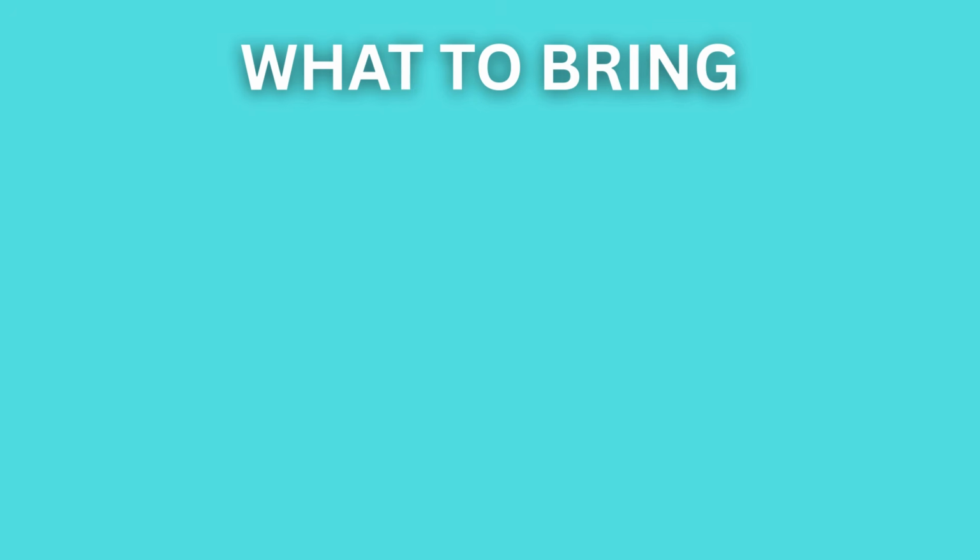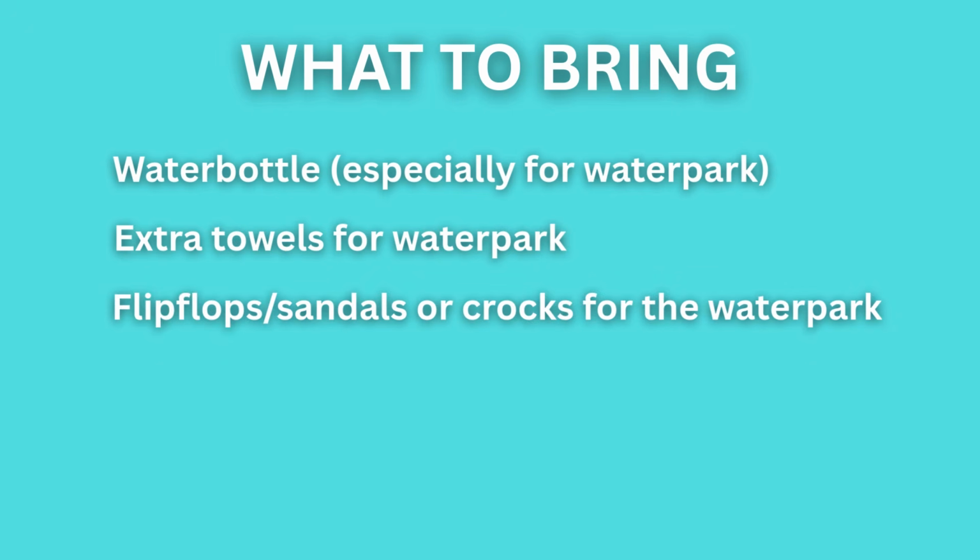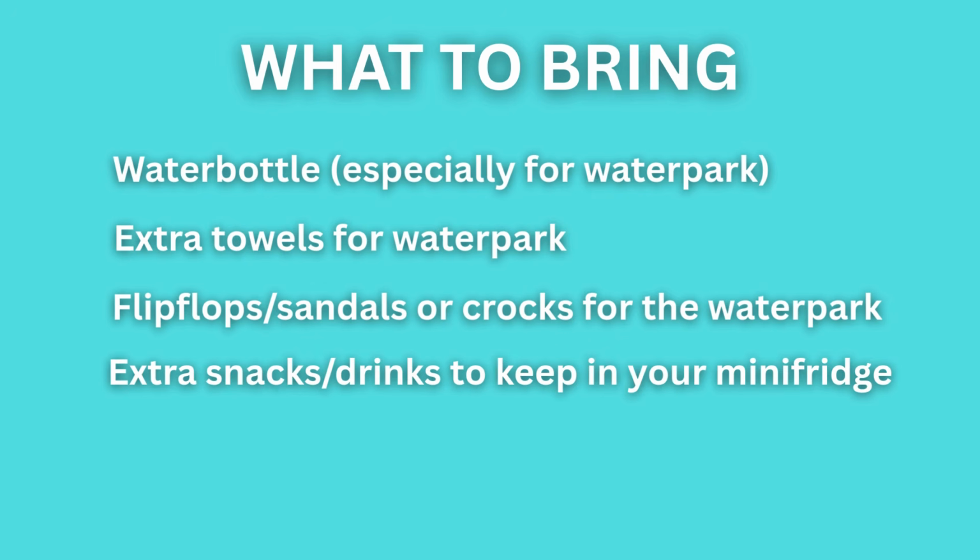Before I wrap up, I'm just going to go over a couple useful things to bring to Great Wolf Lodge. First of all, bring a water bottle, especially to the water park. It can get really humid in there and you can easily get dehydrated, I find. Bring extra towels for the water park, as they don't want you to bring the room towels to the water park. So if you want a towel at the water park, just bring your own. Flip-flops, sandals, or Crocs are handy to wear around the water park.